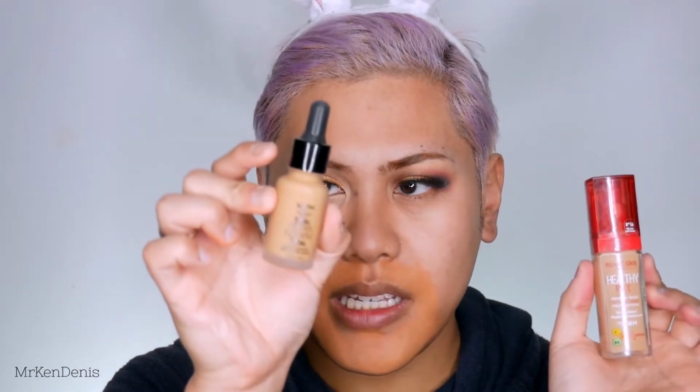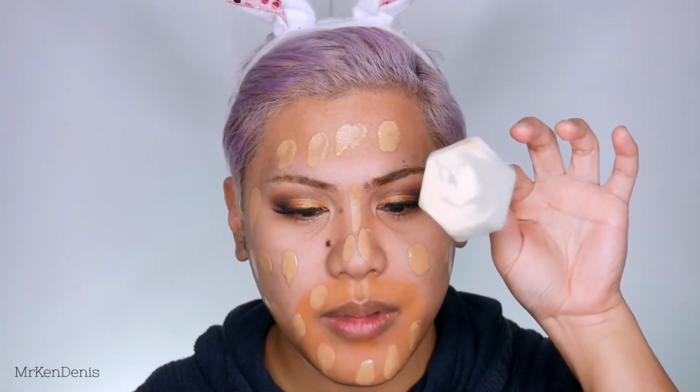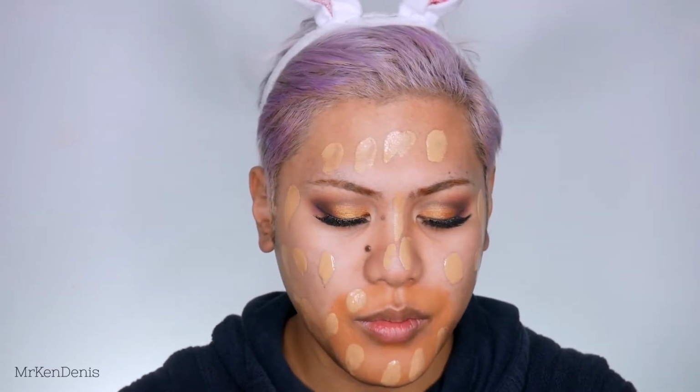Okay, moving on to the foundation. So I've got two. I've got this one from NYX. This is the Total Control Drop Foundation, and this one, the Bourjois Healthy Mix Foundation. Miracle Diamond Sponge from the Bold collection. So I'm just going to grab the excess foundation, bounce this around.